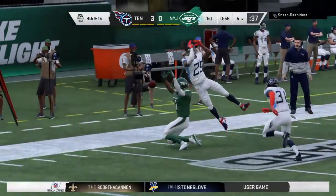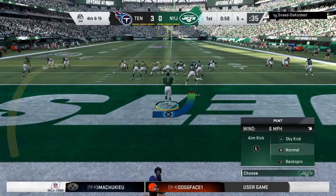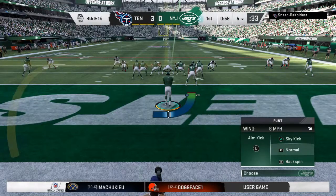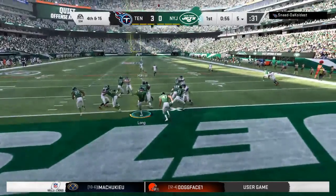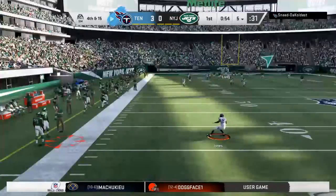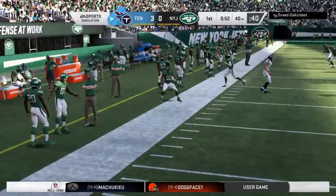I think the punter might start to get into a pretty good rhythm here if he keeps getting opportunities. But that's the last thing his team wants to have happen, right? The last thing you want to see is your punter feeling pretty good because he's out there all the time. Yeah, first quarter only, but they're 0 for 2 on 3rd down conversions to start this thing.